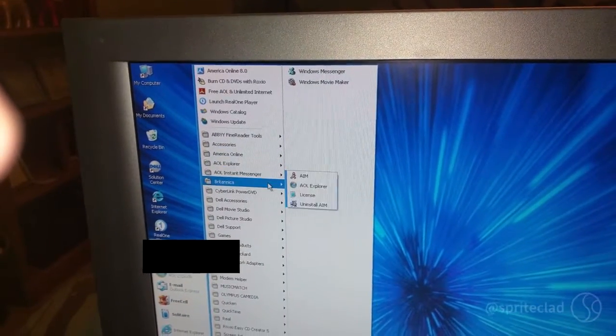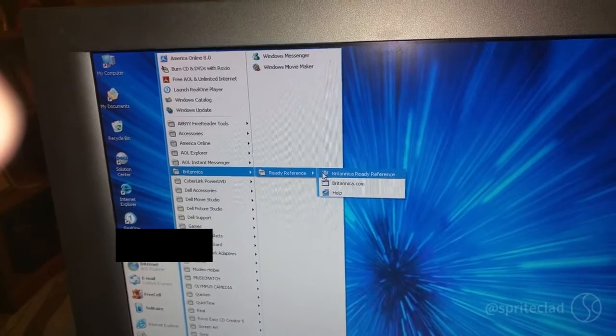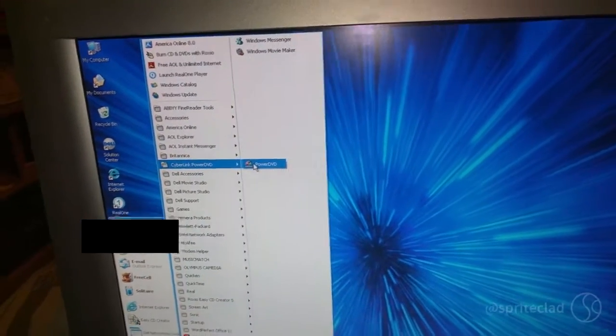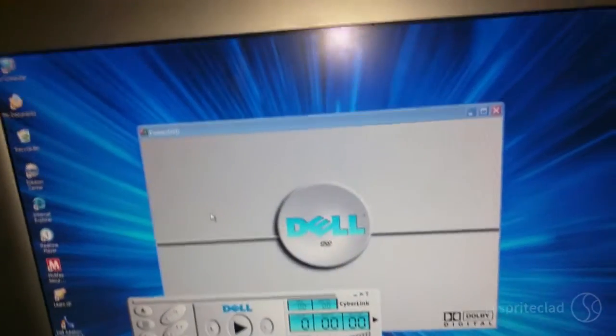But yeah, as you can see, there's a bunch of stuff. Not a whole lot, but there's actually Britannica Ready Reference on here, which is sort of like Encarta, but it came later on. It's not as cool looking. It's PowerDVD, believe it or not. Wait, can this thing play DVDs? Wow. Apparently it can. Even has Dell branding.